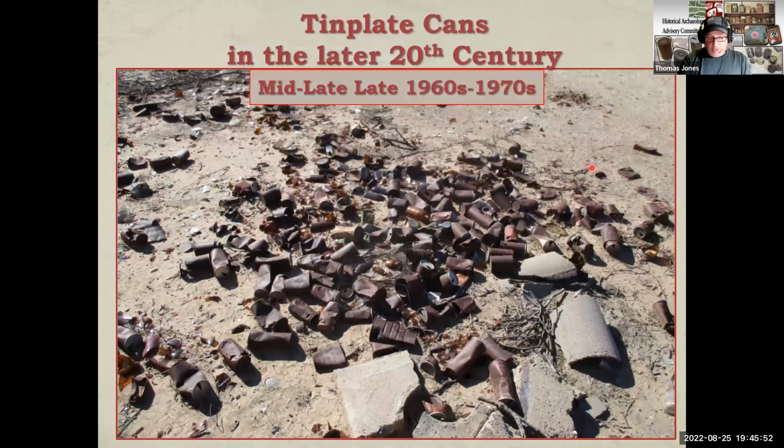Here is a slide that shows a nice little waste pile with very late historic period items, including our beaded cans, juice cans, beaded food cans, soft top cans with the pull tabs. I would imagine if you were to document these bottles, they would probably all date from the mid to late 1960s.